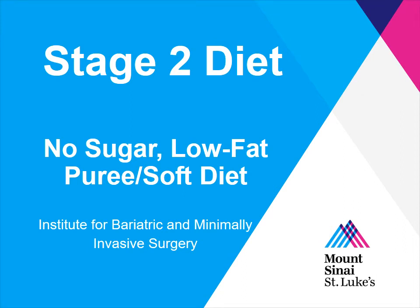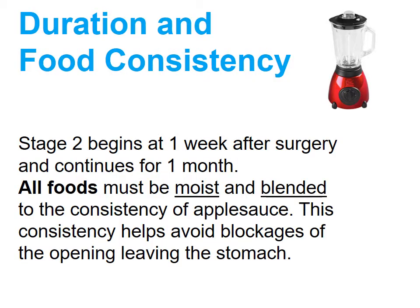Stage 2 diet. No sugar, low fat, pureed soft diet. Stage 2 starts at 1 week after surgery and continues for 1 month. All foods must be moist and blended to the consistency of applesauce.